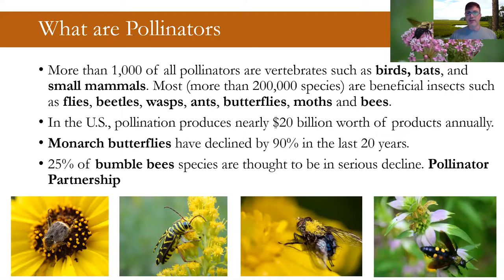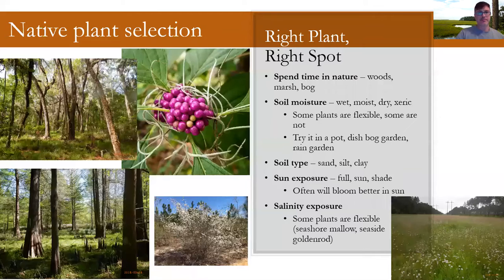We hear a lot about the decline of honeybees. They're not native. They're still economically important, but we do have a couple of native species that are also in decline, that by gardening with natives, we're trying to support, including monarchs, which have had declines due to habitat loss and possibly weather pattern changes. Also, bumblebees, in the last few years, have been showing some declines. Some of this information comes from a group called Pollinator Partnership, which is a great thing to look up if you want to look for some more information on pollinators.